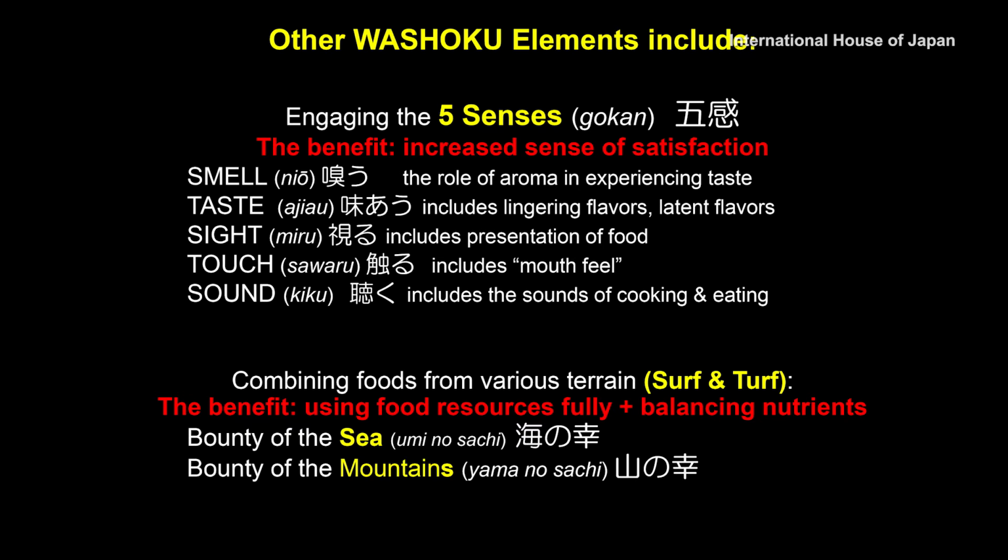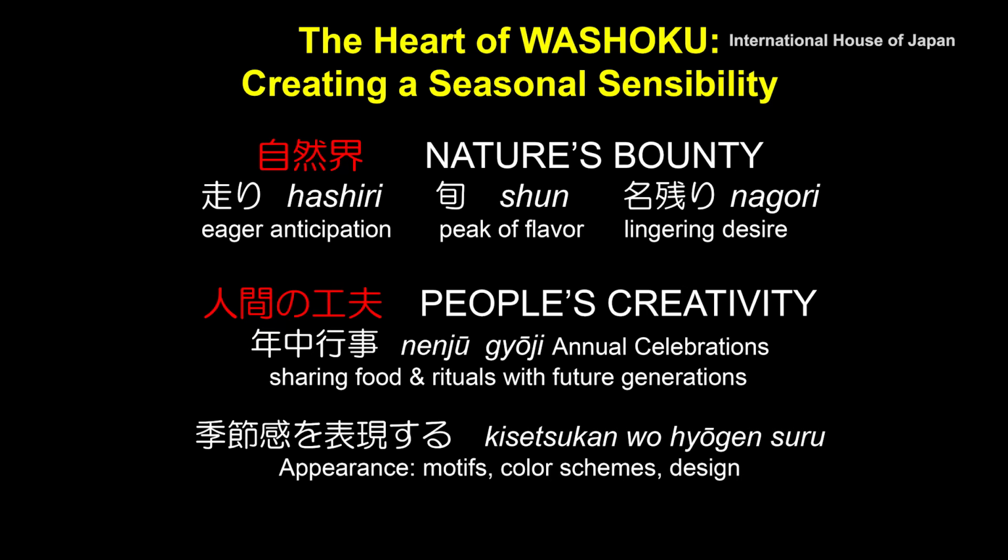So we can finally get to where I really want to be now that you've got that background. And that is about what I consider to be the very heart, the core of washoku, which is the seasonal sensibility. And there's really two components, and it's not either or. They both coexist. There's nature's bounty, and then there's people's creativity. And one can't exist without the other. They play into each other.